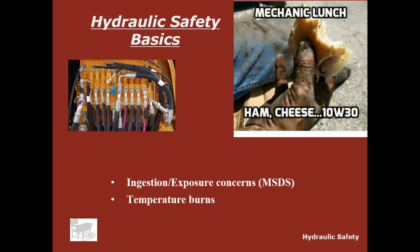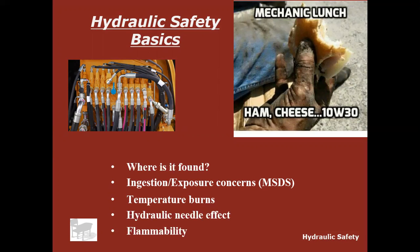So some different things to watch out for, things we're going to talk about today are ingestion and exposure concerns, temperature burns, hydraulic needle effect, flammability, and of course, where is it found? So that you guys actually know what I'm talking about here. Some of you might be saying, well, geez, hydraulic systems, they don't have those on cars, or why are we talking about this? Well, we're going to go through that.